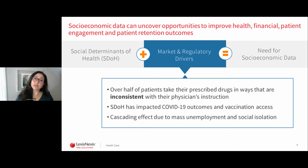And then also, mass unemployment. That's led to a multitude of new needs and SDoH concerns, right? Patients are now struggling not only to pay for their medications, but also things like groceries and rent. So along with unemployment, social isolation is also having huge lasting effects on mental health and even motivation to manage one's own medical care and overall well-being.